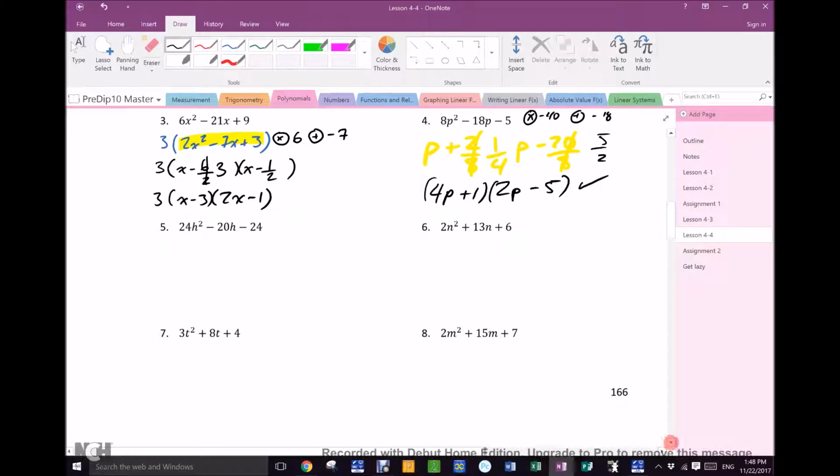Everybody good? You didn't check number 3. You're right, I did it. Is x times 2x, 2x squared? Is negative 3 times negative 1, positive 3? Yeah. If I distribute that 3, do I get 6, 21, and 9? Yes. Okay, you gotta check it though, please. Now, am I done? Yes, but am I done? Are we done the page or the equation? You sure? Looks pretty good to me.